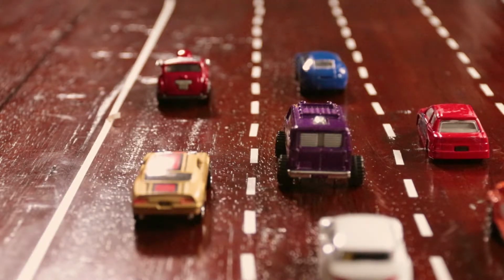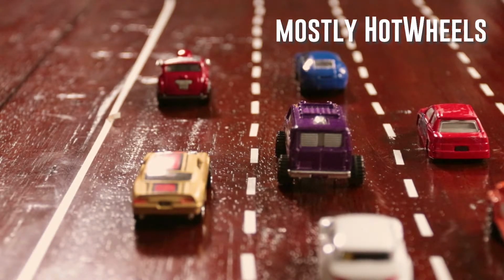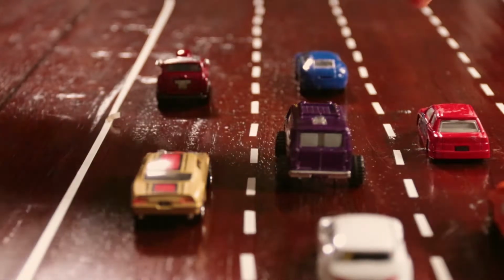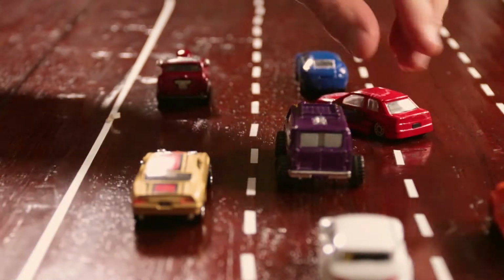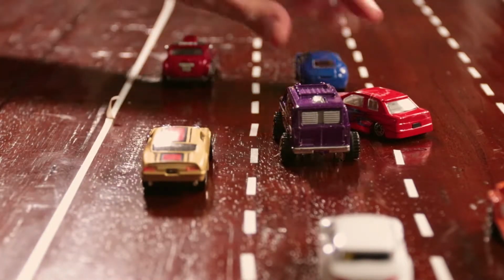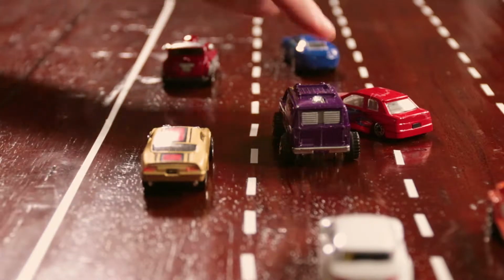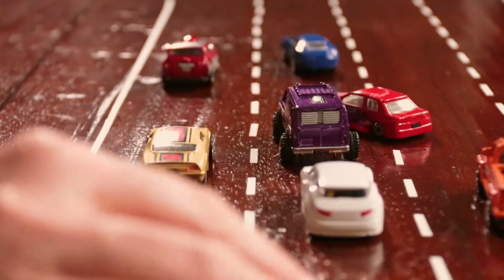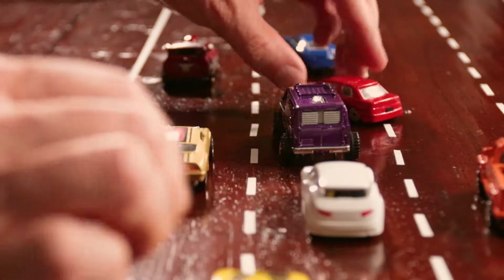Okay, so we'll do a simulation using Matchbox cars. See this car right here in the wolf pack? He's gonna swerve to the left unexpectedly, and everybody else is gonna have chaos. The purple van has to plow into him. These two cars on the outer left lane keep going, but the white car is gonna plow right into the back of the purple van. So the purple van smashes into the red car.